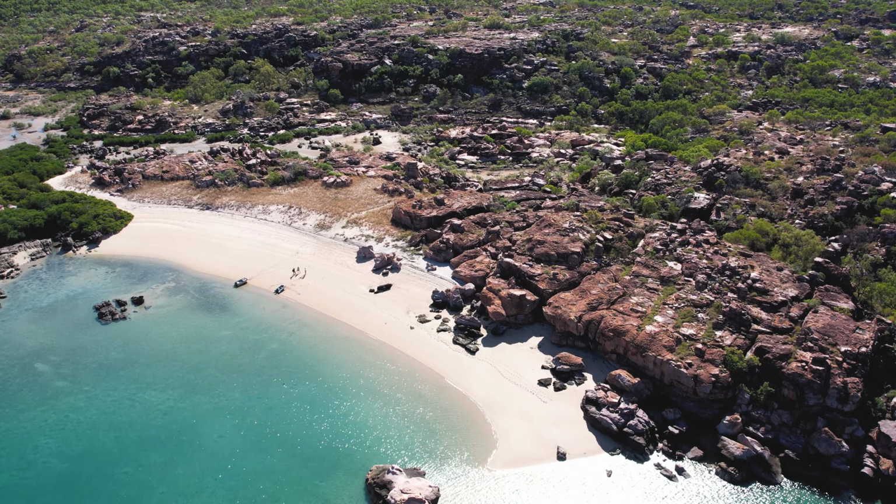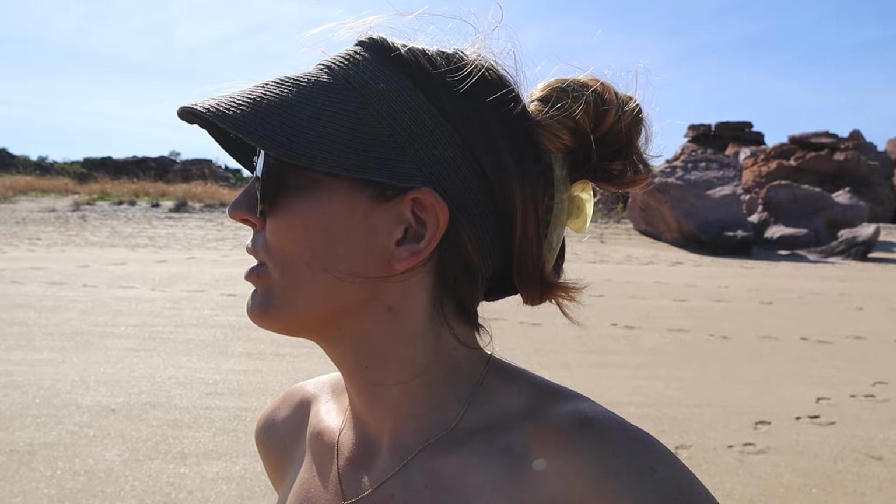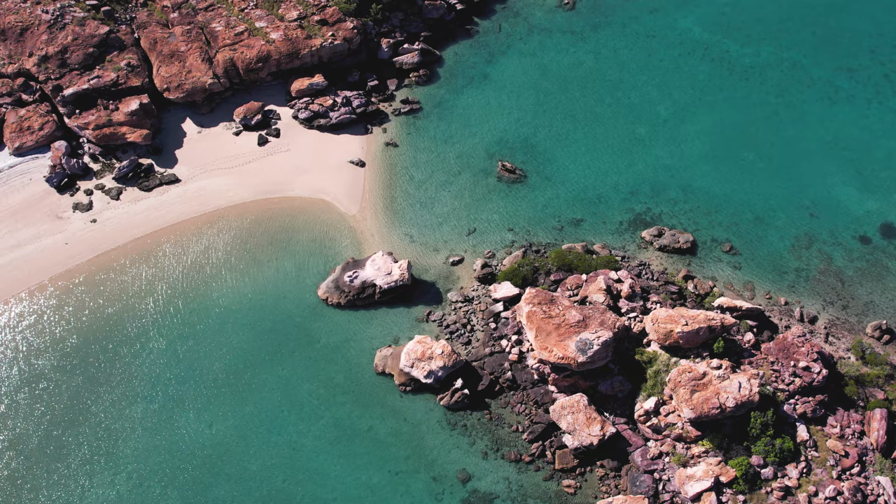This is such a beautiful little beach. A little cove, it feels like. I'm surprised how clear the water is, especially considering that we're on the inside, the mainland side of the island. True, hey. Yeah, it's crazy.